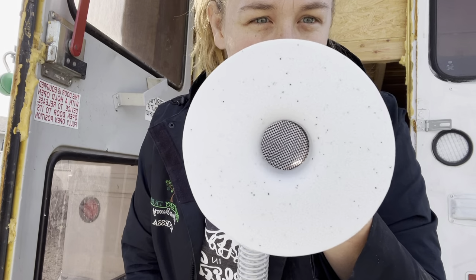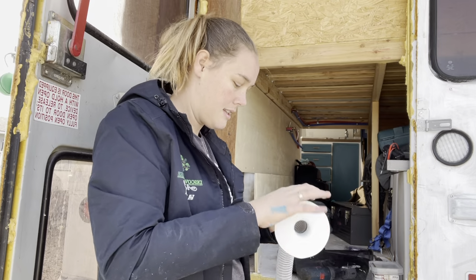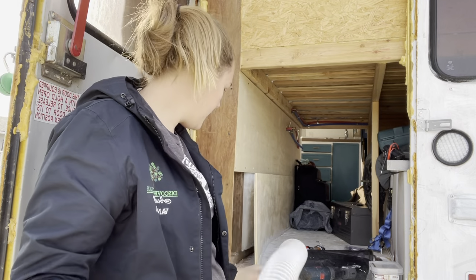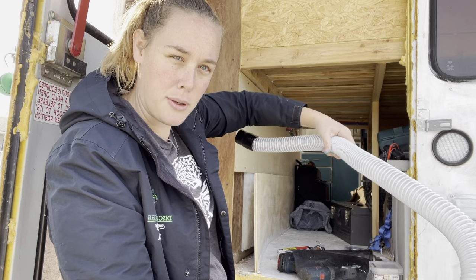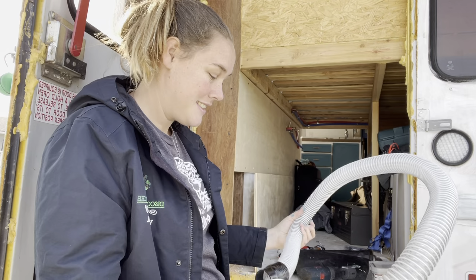So now no little animals will be able to get through. And then this is going under the bus, and then this side will go into the toilet so that we can vent it, and we can install the toilet, and that'd be great.